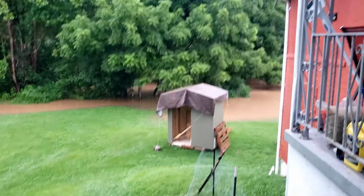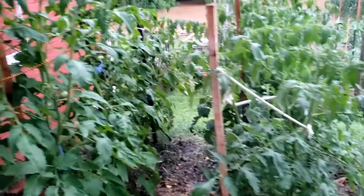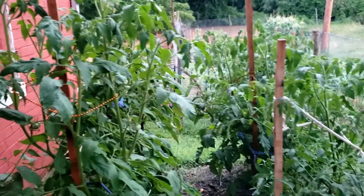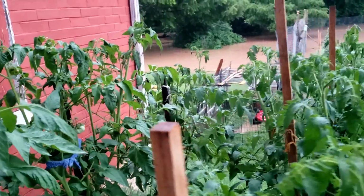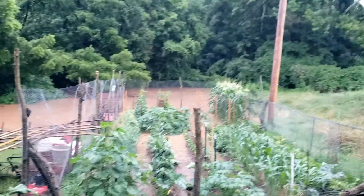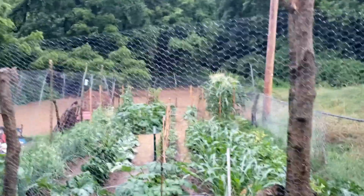You see how far up it is to the house. I was coming out to take photos to show you, doing a garden update this evening. As you can see, these tomato plants are actually up to my chin right now, and they have plenty of blooms and small tomatoes on them. Now, as you can see the creek in the background, and look at the garden, it is flooded. And my intent was to come out here and pick some squash this evening, giving you the update.